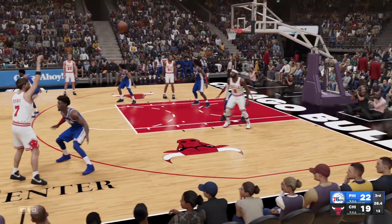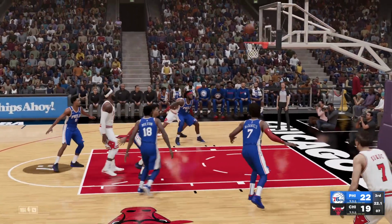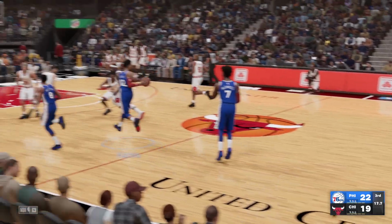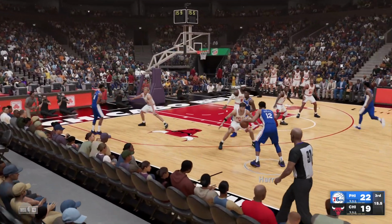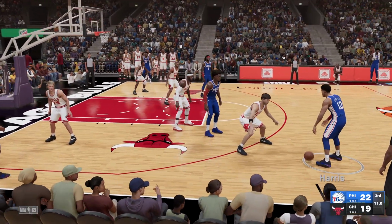Outside, Kukoc. Here's James. Rebound by Harrell. Harrell's got his 4th rebound with that last one here tonight. Boy, this is bad. Tough to watch. I mean, this is really bad. He's stone cold, this boy. Man.